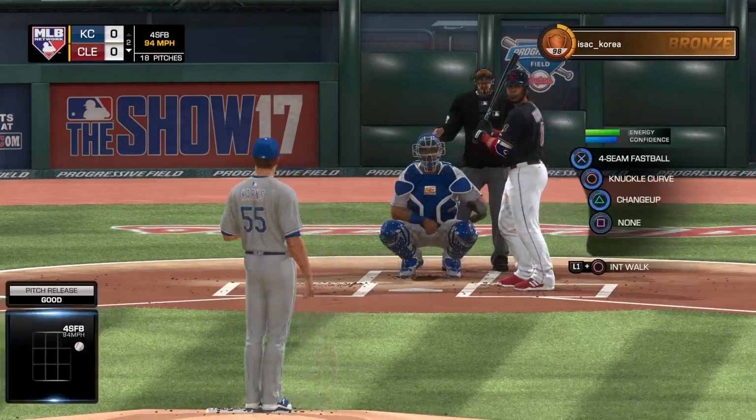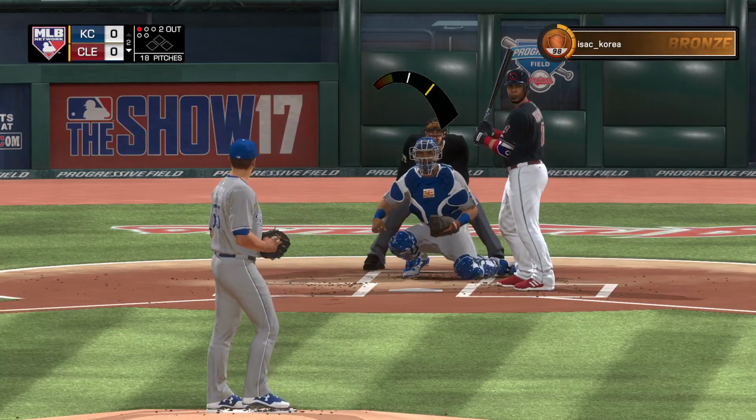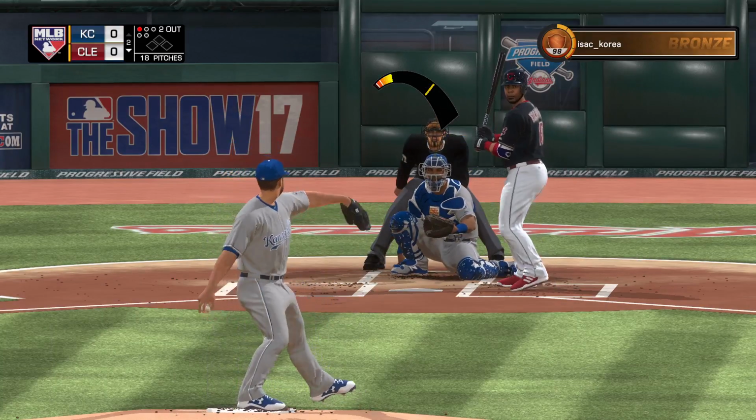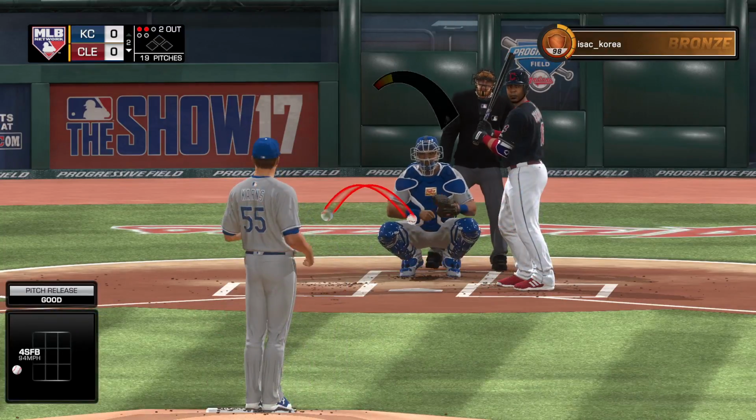Edwin Encarnacion is in with two away as he takes a ball, 1-0. I'm looking forward to this at bat right here, Matt. Two outs, bases empty, and you got the power guy at the plate. He's going to let it fly. He must. I guarantee you he will.